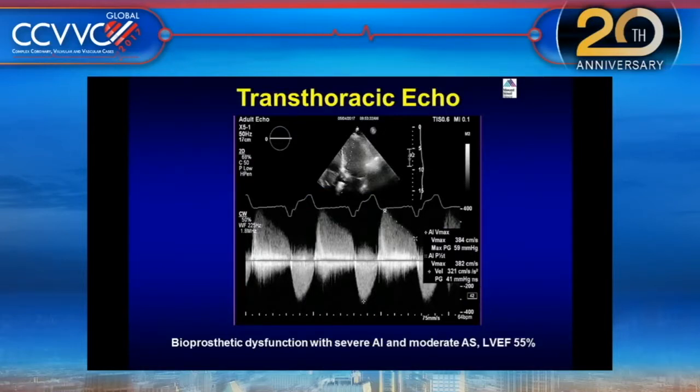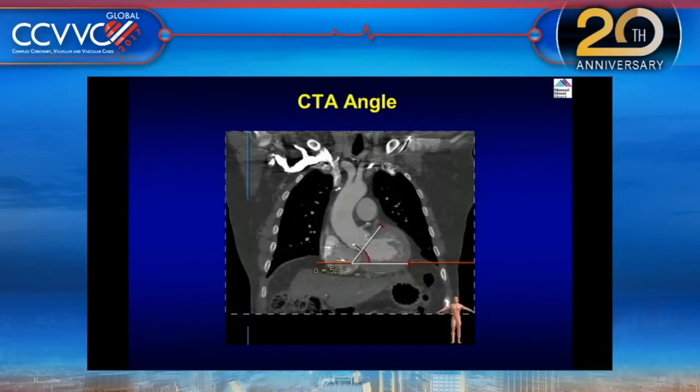And Dr. Chowdhury, do you want to comment? Yeah, sure. We can see we are imaging with a pediatric probe. We are looking at a bioprosthetic aortic valve with marked degeneration and probably flail leaflet. And when we turn on color, we can see there's wide open aortic regurgitation. Wide open. Great. Next slide, please.